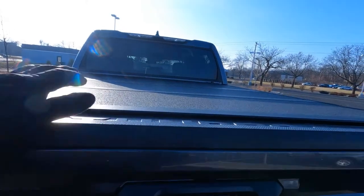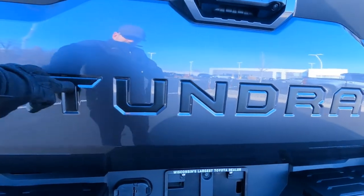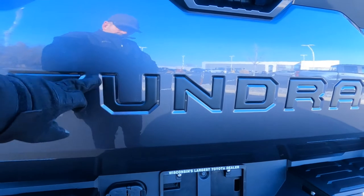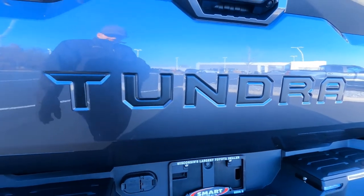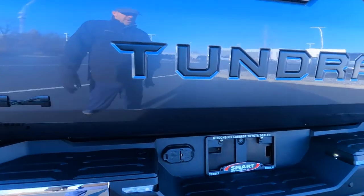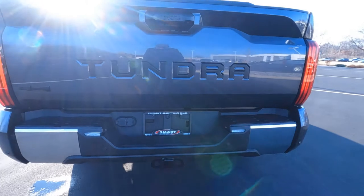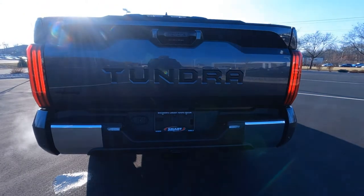I strongly recommend this cargo cover. This is a really great feature. Tundra stamped into the bed, and then with the black badge package, the inlays are here. Otherwise, it would just be colored to match, stamped in there. This does have the blacked out 4x4 badge. Kind of a nice looking rear end on this truck.